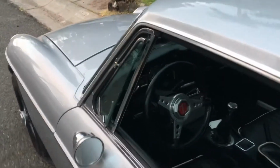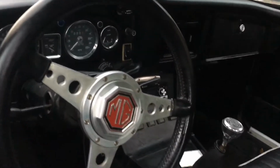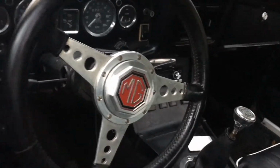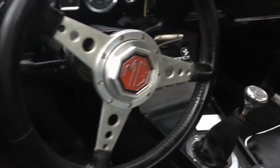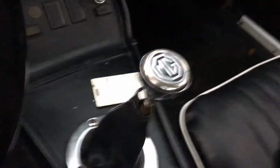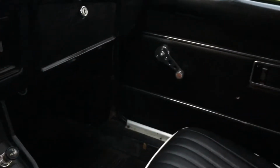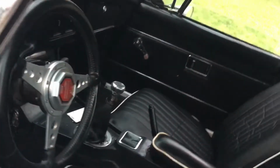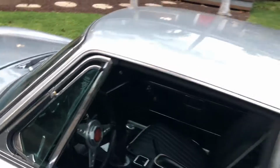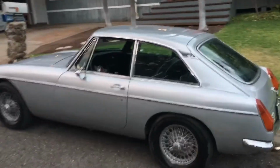One is the interior bling that I have gotten. The holy grail of steering wheel centers. I rather like this knob, and you know, just for fun, some cool little things. The theme of the car is a 007, so this is my James Bond edition MGB GT.